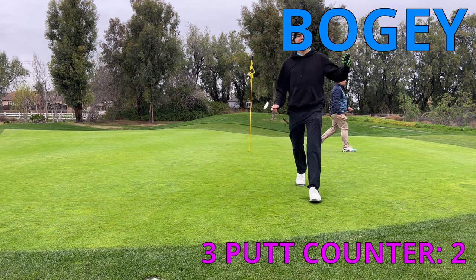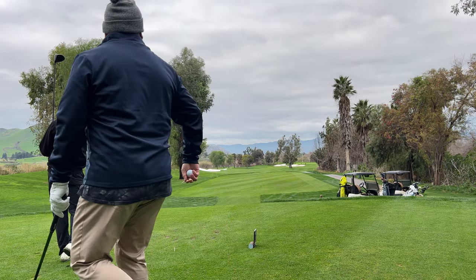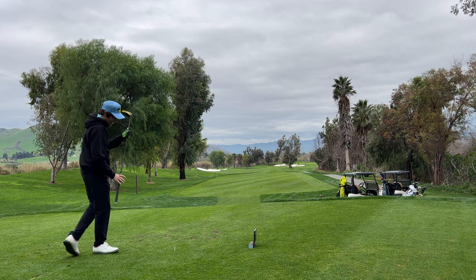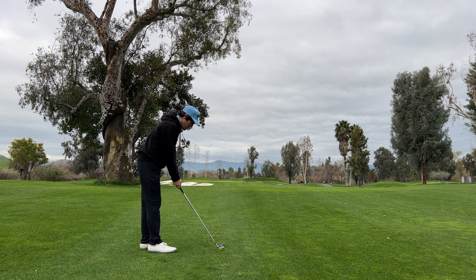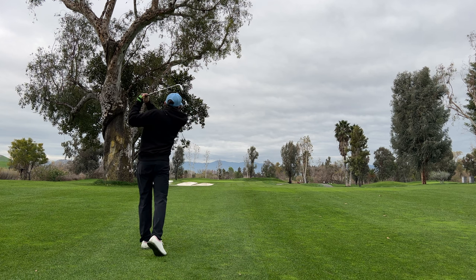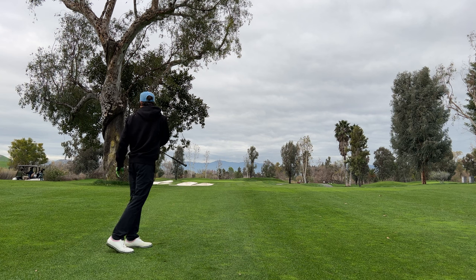Dang it, I really gave that one away. That should have been a par. Well, you win some and you lose some. On to the next one. Real slicey, not great. Got 197, I've got a 4 iron. This is another just hit-and-hope type shot. All right, that's the best 4 iron I've hit in like 6 months.